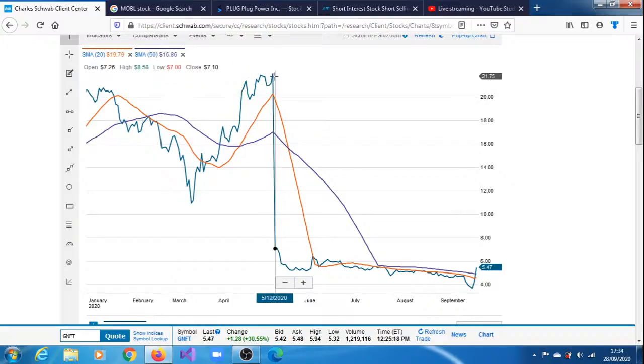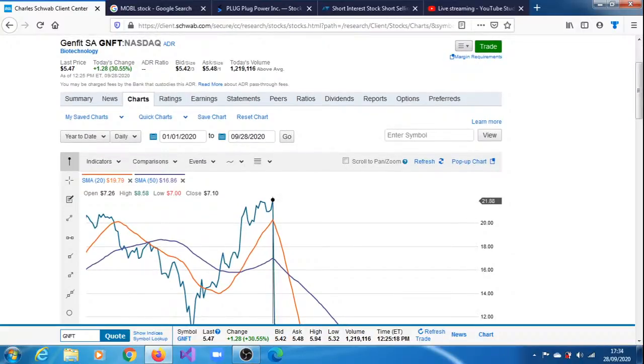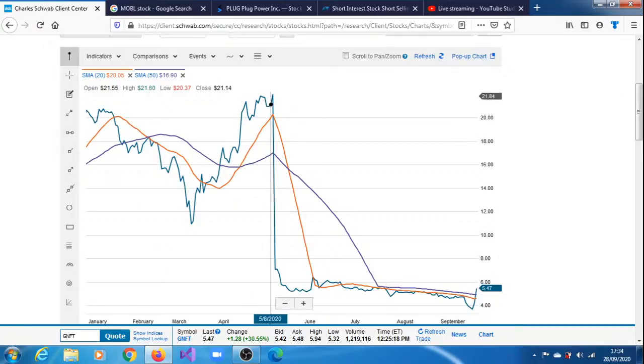It fell from $20, $22 to about $7.09. So some tail risk corroborated, and it declined sharply. But right now it's currently up, trading above its short-term and medium-term trend lines. It's up 30%, but very, very far away from this peak of $21.92, which occurred on the 11th of May, 2020.